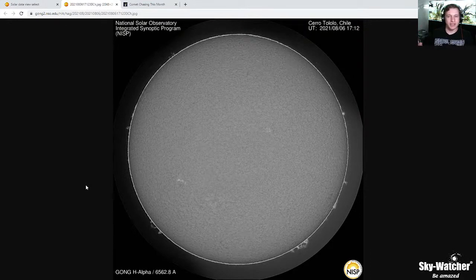But if you do have an H-alpha filter, this is what I use to see if it's worth lugging out everything to check it out, if you don't already have the luxury of having it set up. Now, if you don't know about solar filters and you're not sure what I'm talking about, we do have several episodes where we've covered solar filters in the past, different types of filters, what they're used for.